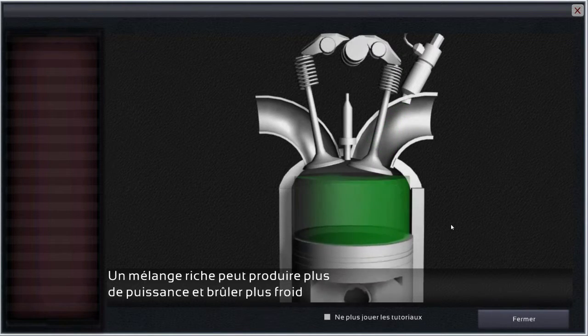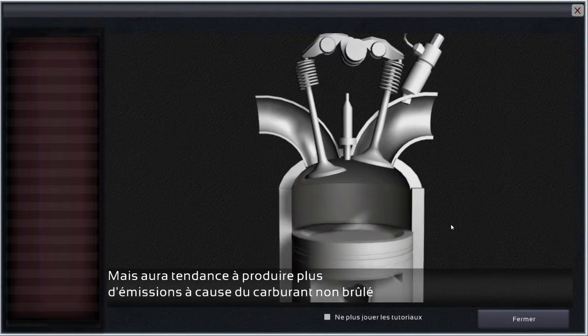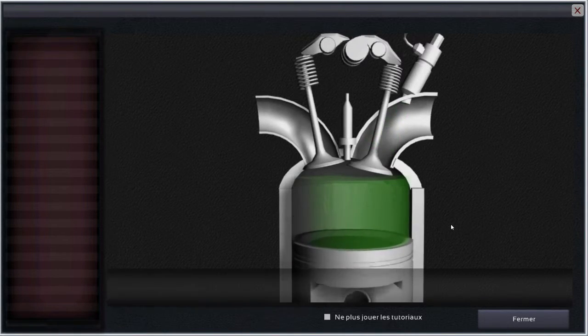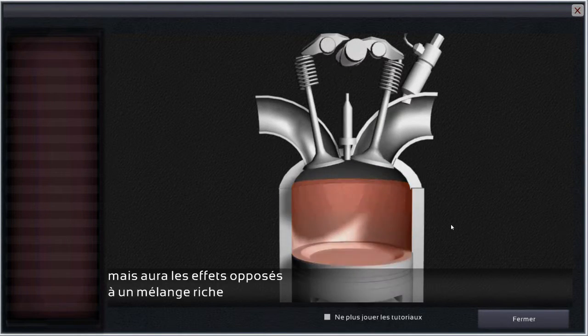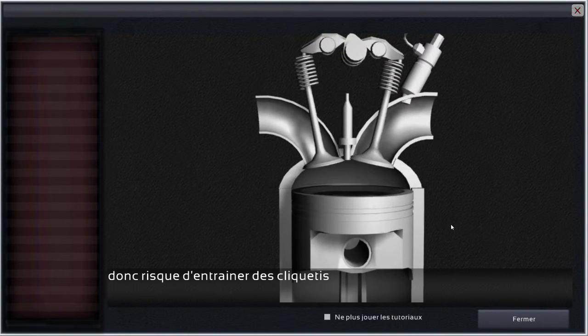A rich mixture can produce more power and burns cooler, so is less likely to knock. However, it tends to produce more emissions as some of the fuel remains unburnt. The opposite of this is a lean mixture where there is less fuel than STOIC. This is great for economy, but has the opposite effects to a rich mixture. Therefore, a lean mixture will produce less power and burn hotter, so is more likely to knock.